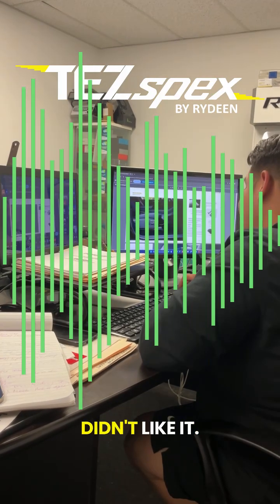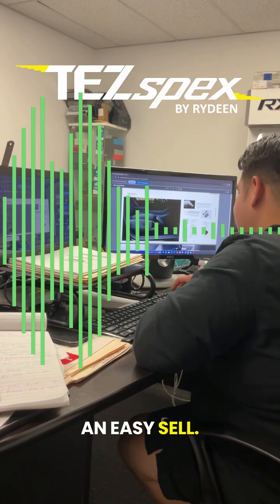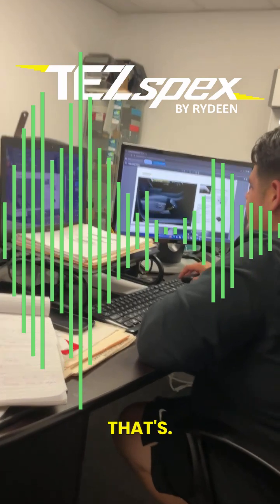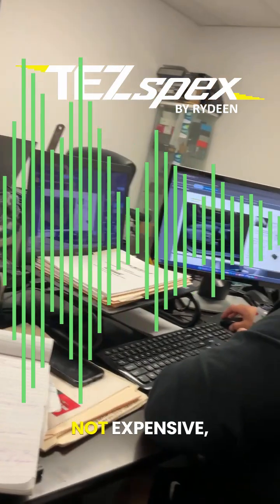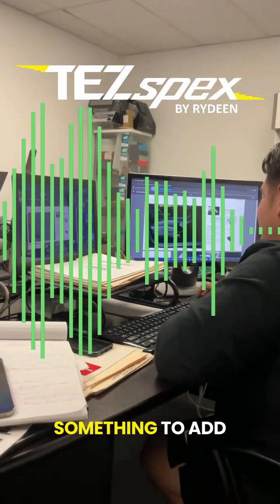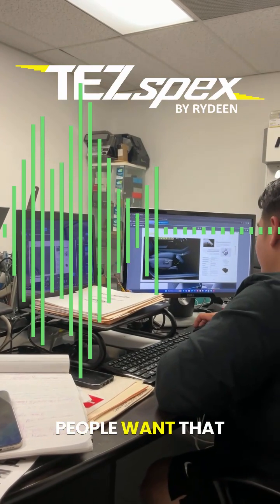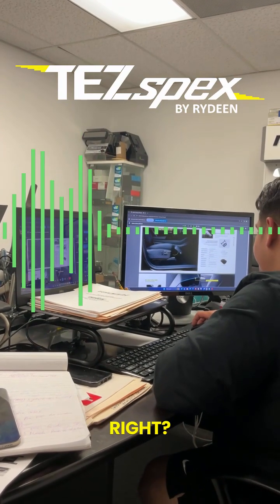But a lot of people did like it. I didn't care too much for it. I probably wouldn't use it personally, but it is an easy sell. This is, like I said, another thing that's an easy sell. Not expensive, not crazy, but at the same time, just something to add to make the car look cool, make it look better, nicer. People want that stuff. These things all look the same, right?